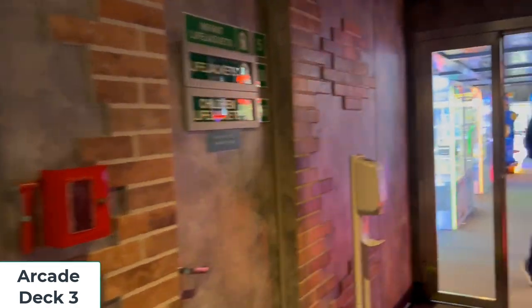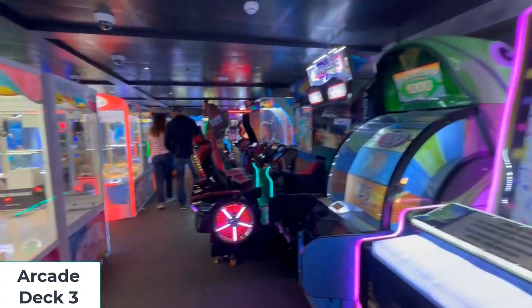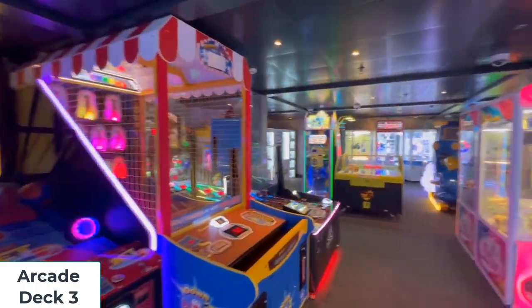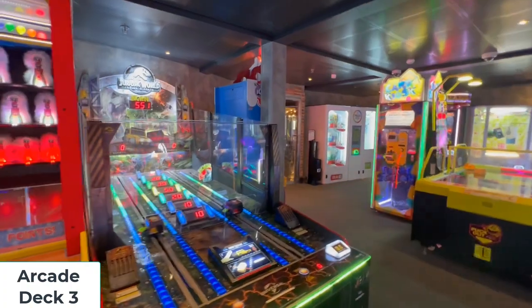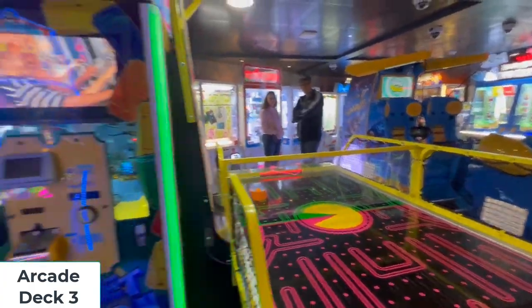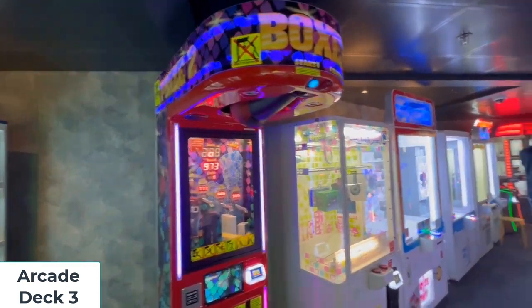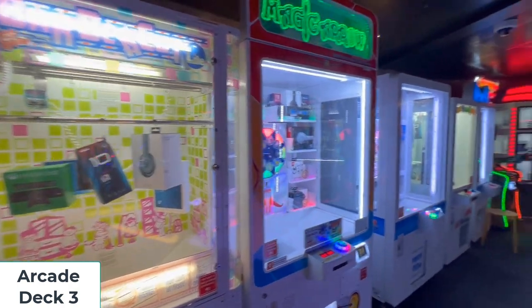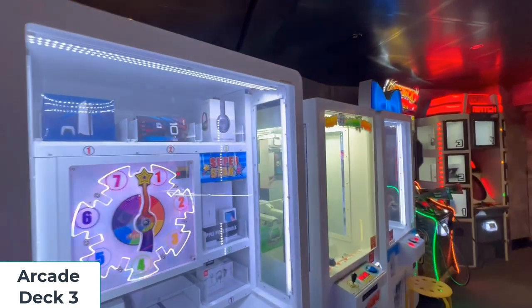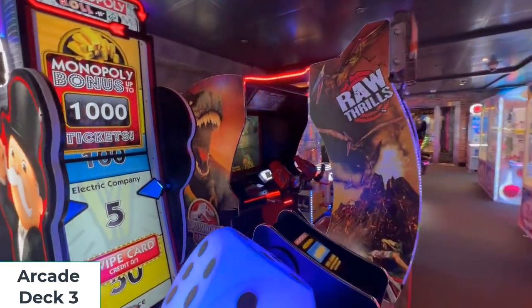Arcade real quick. Let's check out the arcade. We're trying to kill time and it's not busy in here. Matthew would be in heaven. Yeah, this is right up his alley. It's not huge, but there's plenty in here to do. Oh, John, look at this one. You got your prize hub. It's cute. I like this setup. It's a kind of nice little setup. I got one. You got one.